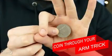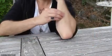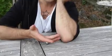At number 7, coin through your arm trick. Now, this one's an easy trick. Here, the magician picks up a quarter and rubs it on his arm. All of a sudden, the coin disappears and goes right into his elbow. In another version of the trick, the magician places the coin near the arm and magically inserts it under the skin. So, how did he do it?